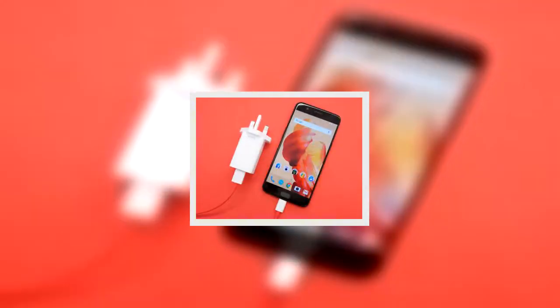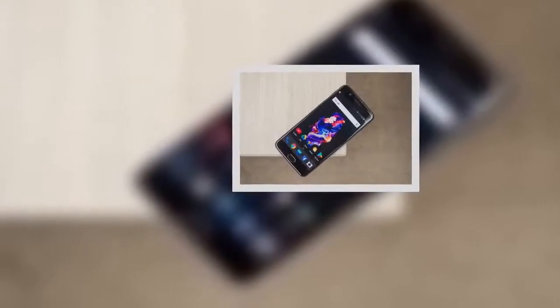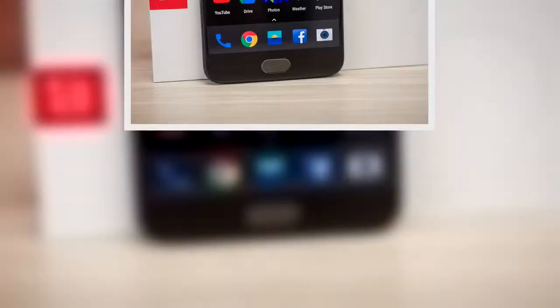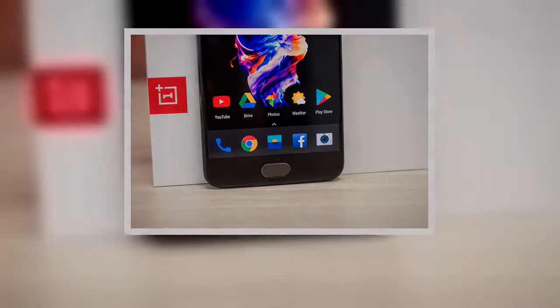Looking at the OnePlus 5, it's hard to believe that the company that made it is less than 4 years old. This is a phone that manages to hold its own alongside flagship devices from companies that have enormous pots of money to spend on research, development and design, and a decade or more of experience making smartphones. Yet OnePlus has managed to make one of the best phones of 2017, and keep the price lower than most of the competition.